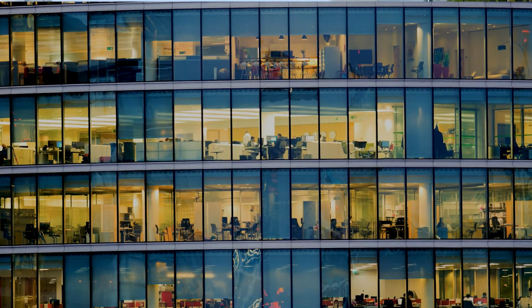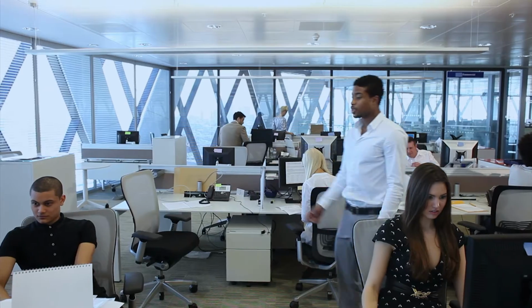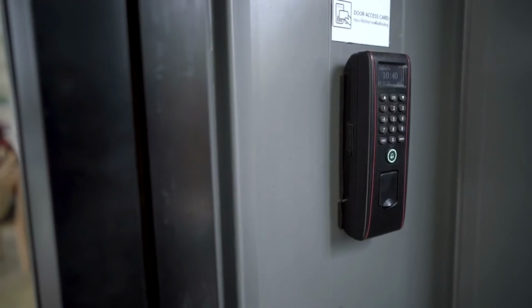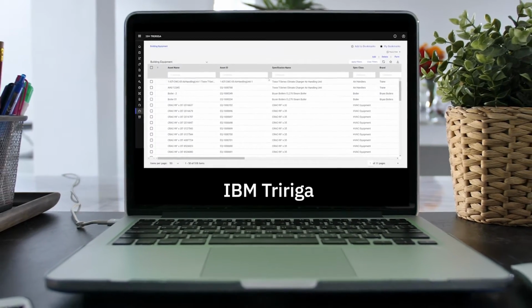So your building can really speak to the clients and tell them how it's performing. It can use sensors and IoT to let you know if some of your assets require maintenance based on their condition. And the way this all happens is through the integration of people and sensors and systems. And the system that we're talking about is IBM TRIRIGA, which is what we specialise in.